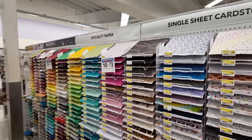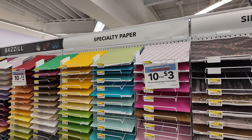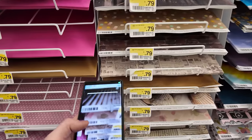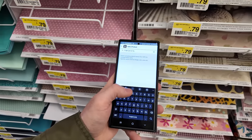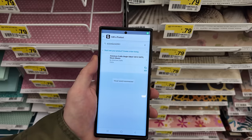What do we have over here? Single sheet cardstock, 10 for $3. I wonder now if these are selling in multiple quantity lots on Amazon. Let's try the seashells, see if something comes up. Stuff comes up, but there's not a lot of reviews and no rank. So let's try a few of these, see what happens.